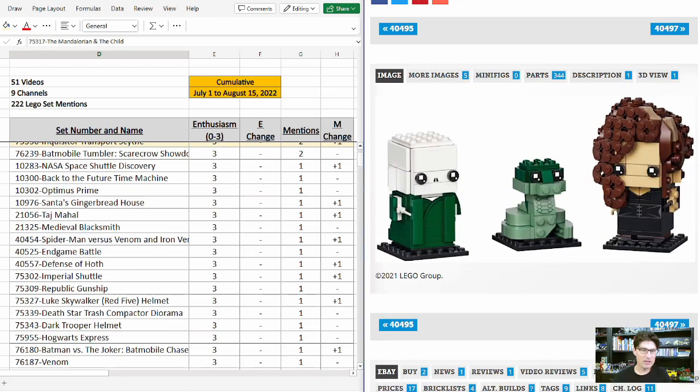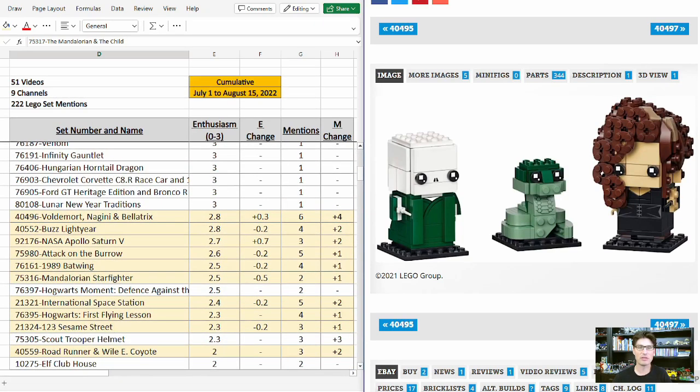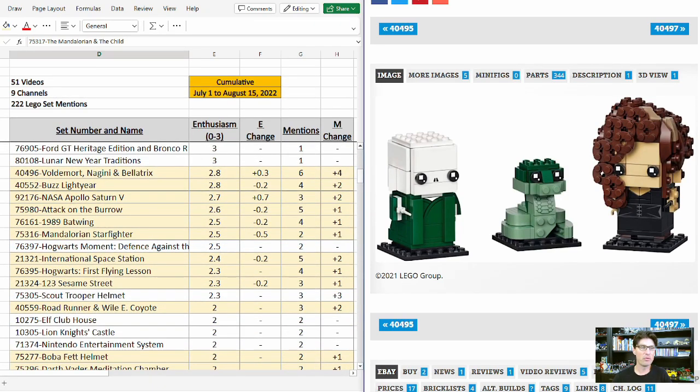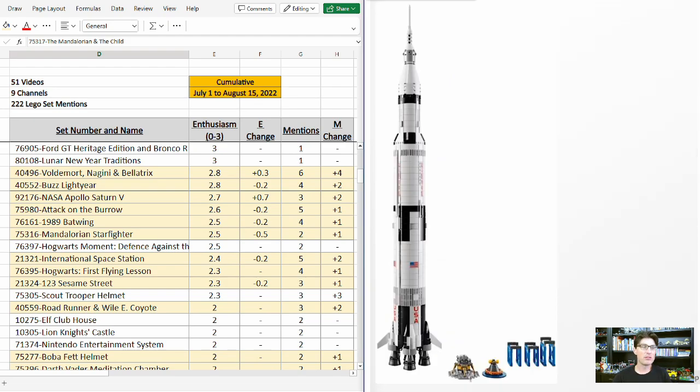Now scrolling down the table, a bunch of these have E-scores of 3, but now scrolling down to the next chunk with changes, Brickheadz 40496, Voldemort, Nagini, and Bellatrix, up to 6 mentions. So that one is showing high popularity. Buzz Lightyear up to 4 mentions. Both of these sets are still at a 2.8 E-score.